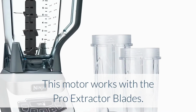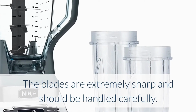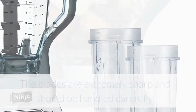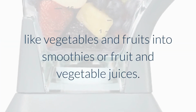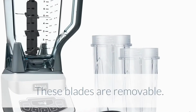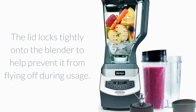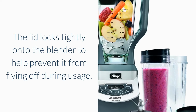This motor works with the Pro Extractor blades. The blades are extremely sharp and should be handled carefully. They're powerful enough to easily and quickly turn food items like vegetables and fruits into smoothies or fruit and vegetable juices. These blades are removable. The lid locks tightly onto the blender to help prevent it from flying off during usage.